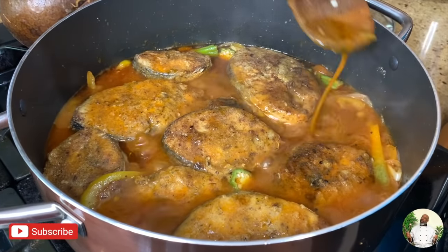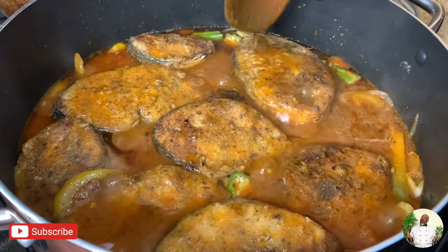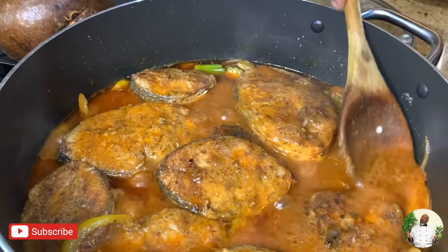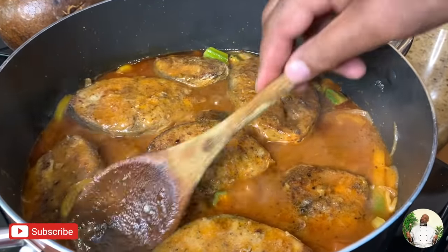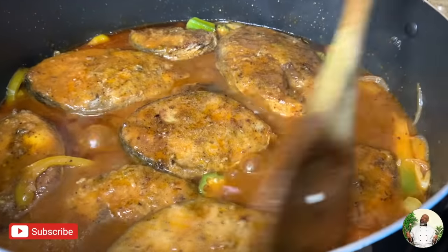But guys, in the meantime, look upon the fish. Is it ready yet? Oh, I'm just kidding. I mean, are we there yet? That's the same energy. Are we there yet for real?